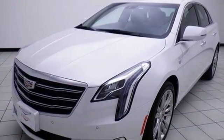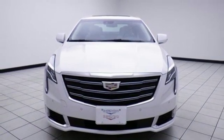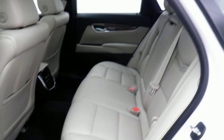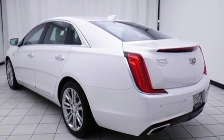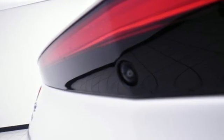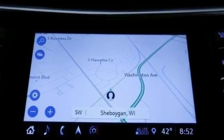Integrated navigation system with voice activation, heated and ventilated leather bucket seats, power heated mirrors, aluminum wheels, V6 engine, gas pressurized shocks, active noise cancellation, dual zone climate control, front wheel drive, auto dimming rear view mirror, and automatic transmission.